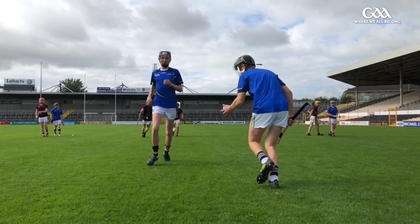Players are now working on long striking. This is an essential skill also, that you strike a ball as far as you can, and built into that is catching. So players are working on striking as far as they can, getting a good position, catching the ball and returning it.